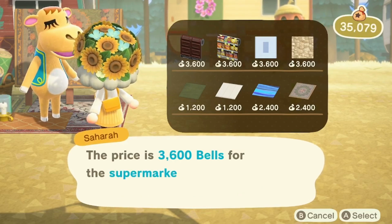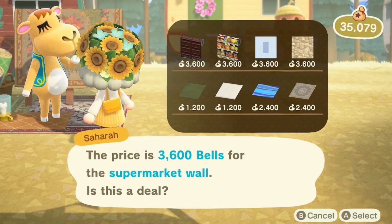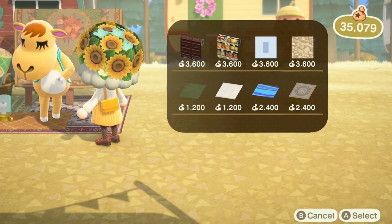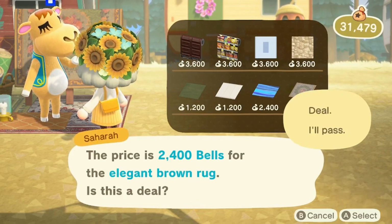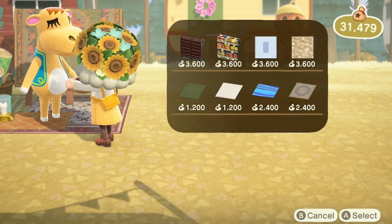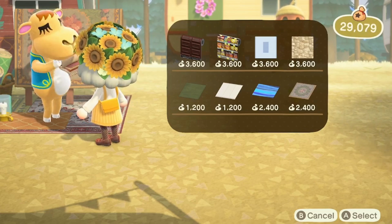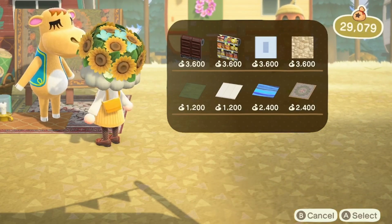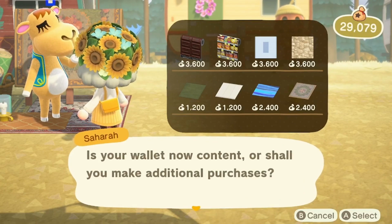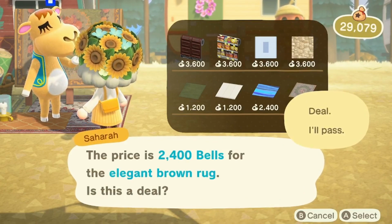Ooh. Okay, I'm definitely buying this one. This looks fun, maybe for some supermarket build action. And that carpet over there in the corner, that is so cute. Get me all the walls and floors. Elegant brown rug. Maybe I'll get two of these just in case. I gotta say, I love Harv's Island right now. It's the best thing ever. It's the best thing that they added to the game. Just makes me so happy.